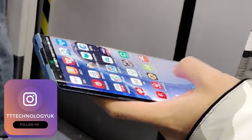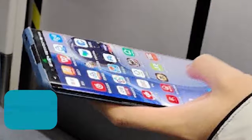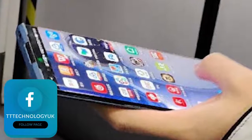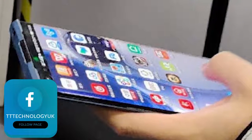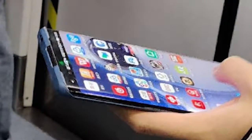The photos appeared on Weibo and they show us the front as well as the back of the phone. Now these photos were provided by Digital Chat, who has since deleted the images, but of course we still have them. While it does look like it could be the P40 Pro, again it could be another device entirely, or again it could be a Photoshop. But we can see a dual punch hole camera in the top left with a very curved display.